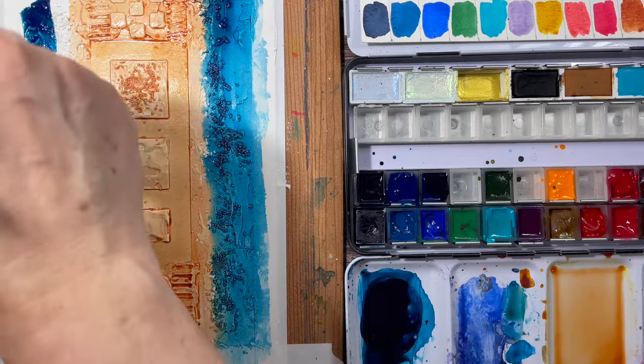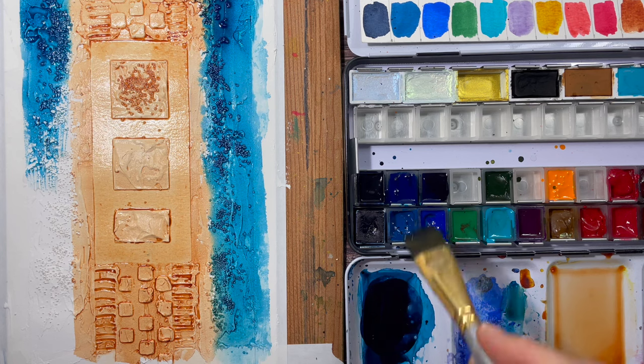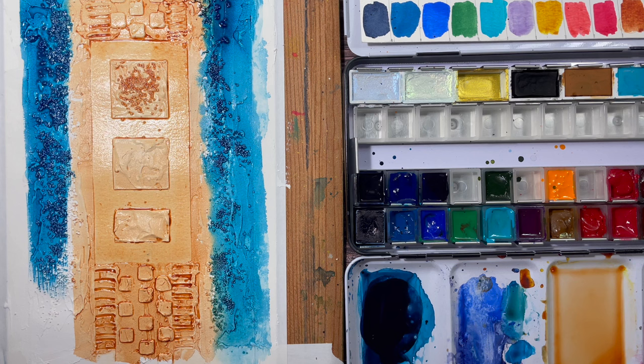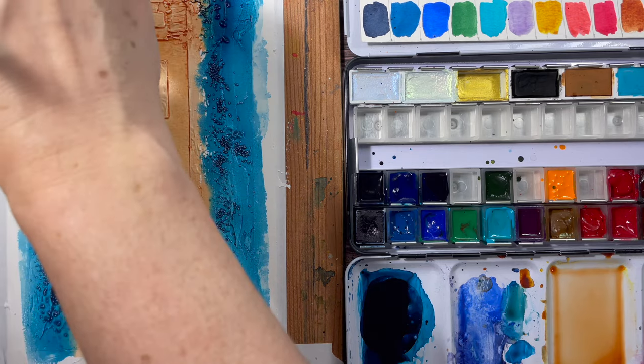White texture over the white paper is really quite bland until you start adding some color over it. And then the texture really starts to come up, and it sort of gives a whole new dimension to the painting, and that's one of the reasons I love to work with it.